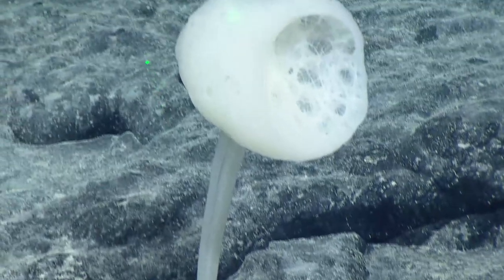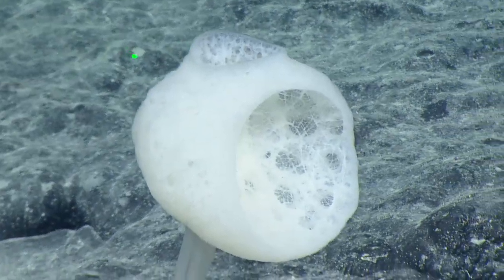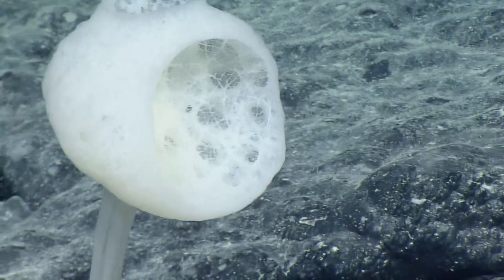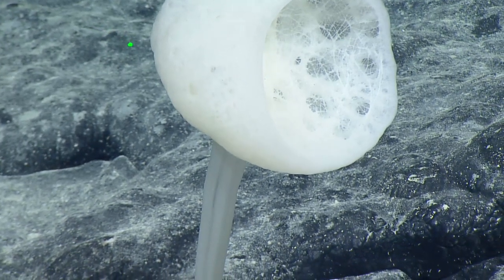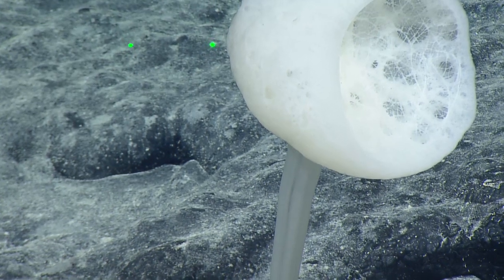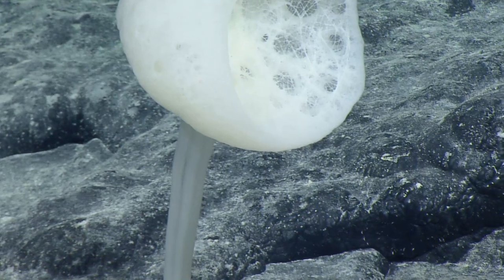Looks like there is some association. That's probably the sponge stalk. There's a shrimp or something underneath. You can see it in the triclops. See his whiskers there. Maybe a squat lobster. Yeah, I think it'd be very nice to check the triclops camera.